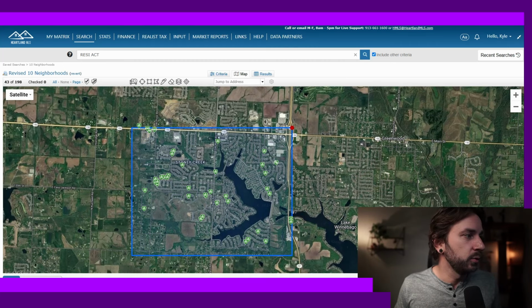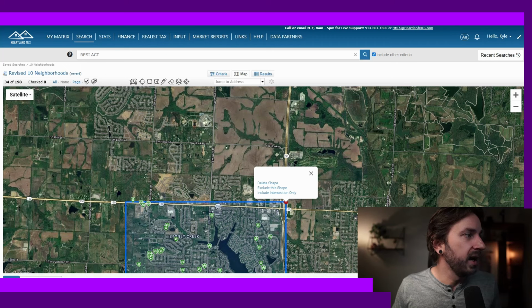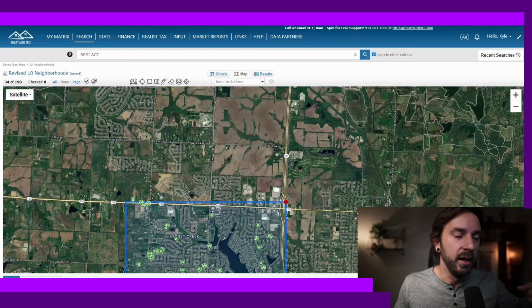You've got some great school districts here in the Lee's Summit School District, and the new high school is actually down here. So this is why a lot of our clients, many families we've helped, move here.